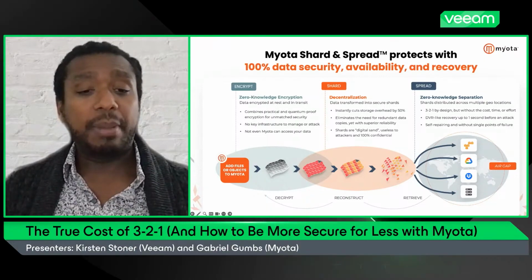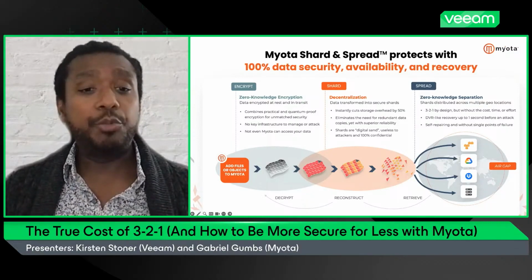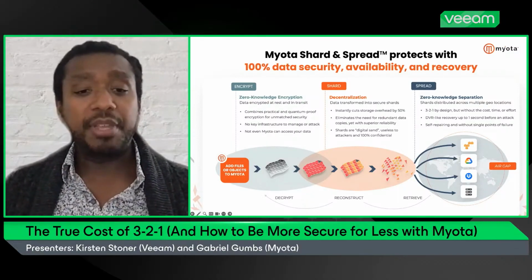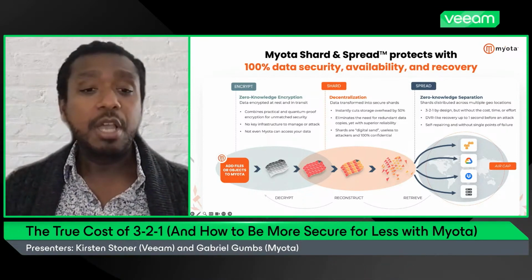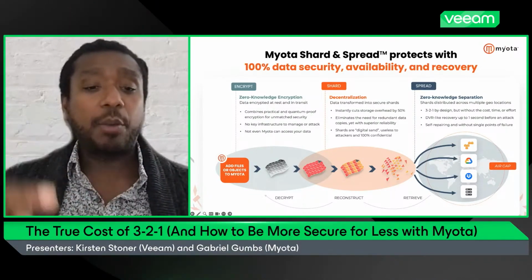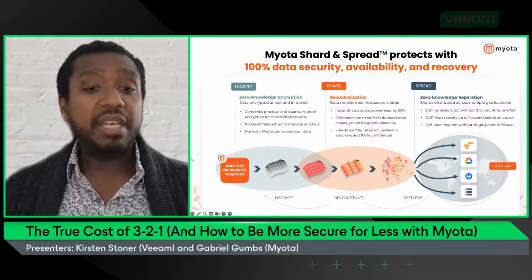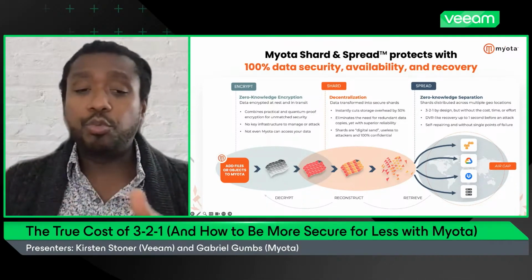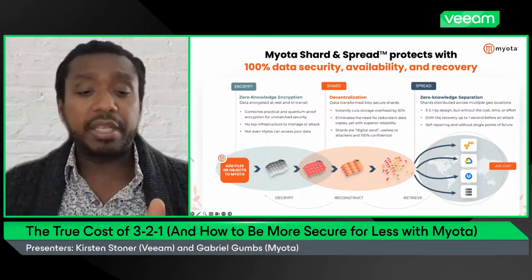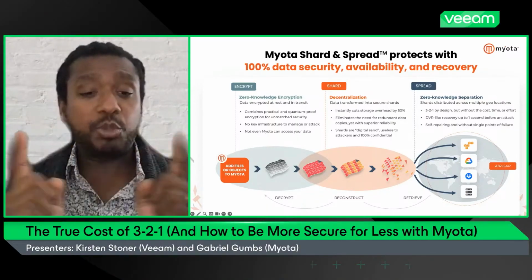We talked a little bit before about conventional immutability: write something one time with the ability to read it many times. Well, Myota does the exact same thing. We are writing that data one time to the shards and allowing you to read it many times, but we are passing all changes through to our writing capability. So the immutability is a pass-through immutability, meaning every time the data changes, every time you capture a new version of a backup, every time you roll up from a daily to a nightly to a weekly to a monthly, etc., we capture those changes simply as the difference between the change.